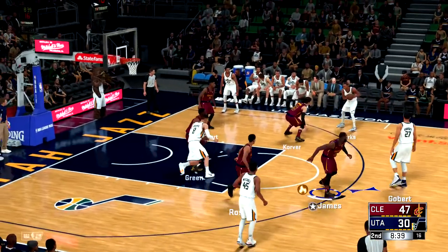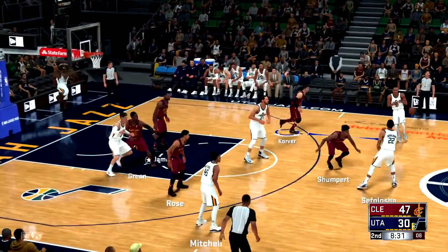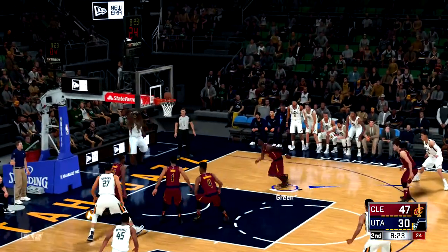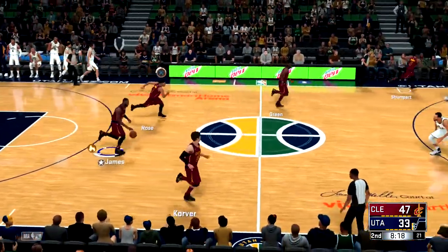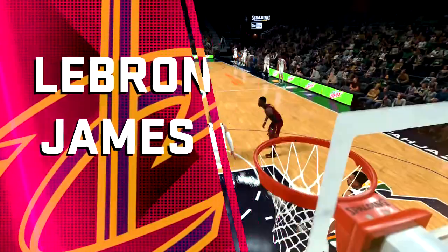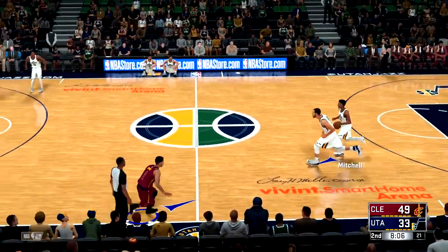Mitchell kicks to Gobert. Nice ball movement by Utah. Gobert the screen. Burks against Korver. Takes a 3. And Utah, another three. Yeah, these defenders had better start closing down on shooting. Here's James, and LeBron throws it down. LeBron James, here's the report, Kevin. Still athletic. Utah with the ball. They trail by 16.